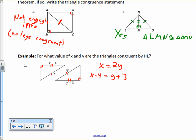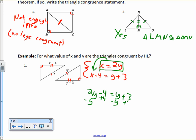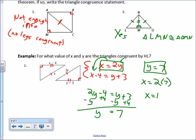Now this is a system of linear equations. We have two variables in there, and we don't have enough information to solve from just one equation, so we have to use the two. So I'm going to use the substitution method. Since I have x equals 2y, I'm going to plug 2y in for x. So then we have 2y minus 4 equals y plus 3. I can subtract y from both sides, and at the same time add 4 to both sides. So I have just 1y equals 7. So there we got y equals 7. Now I can plug that back in and get x equals 2 times 7, so x equals 14.